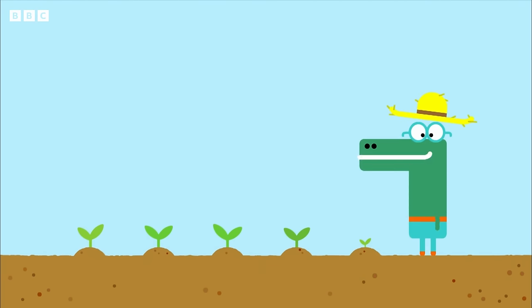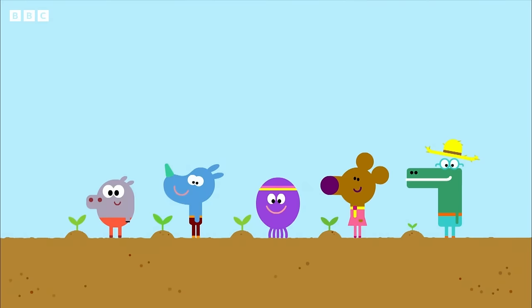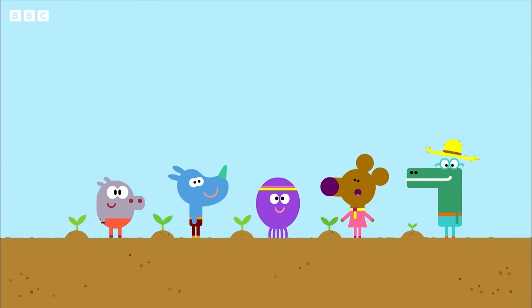Duggee, Duggee! The plants are coming out! Yay! Wow! We've all grown something.